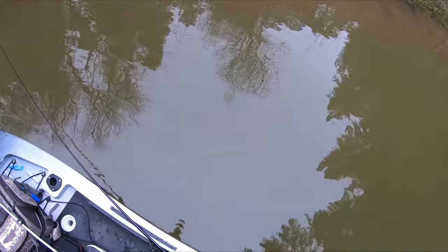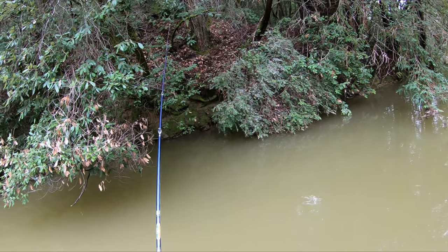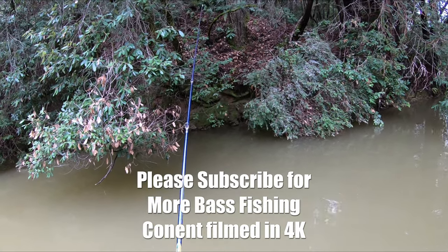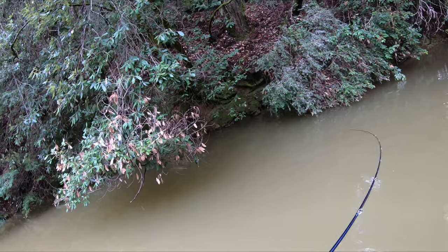This first fish was caught upstream a little bit. Water was a little cleaner on the edges up in the real shallow next to the bluff wall. Big.